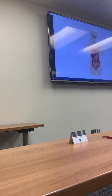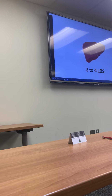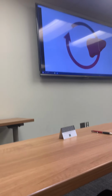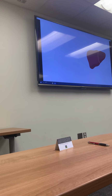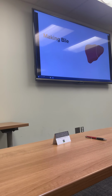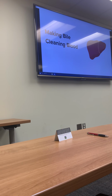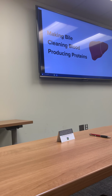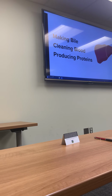The liver is the largest internal organ located on the right side of the body. It typically weighs 3 to 4 pounds. In a healthy liver, blood flows through the liver tissue, which is processed for many uses. The liver is responsible for making bile, a yellow-green fluid needed for digestion, cleaning the blood by removing medicines and toxins like alcohol, and producing proteins that help with blood clotting, fighting infection, and hormone regulation.